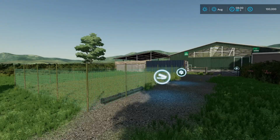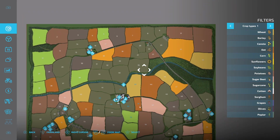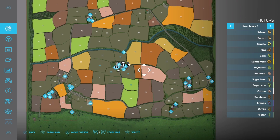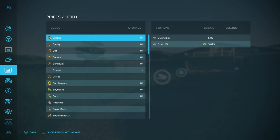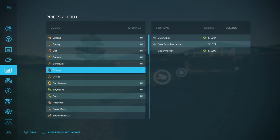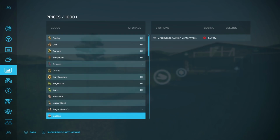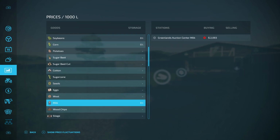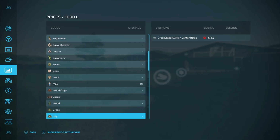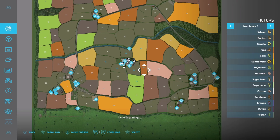Let's see. Fields. We got... how many fields is there? Ooh, 100 fields. So plenty of fields to go over. Let's see. Sell areas. We got BGA grain, grain mill. What else we got? We got fast food restaurants, supermarkets. Anything else? Greenlands auction center, wool, milk area, wood chips, carpentry. So it looks like there is some, oh yeah, we got biogas right there. We got lime. Let me take a look at the map real quick.